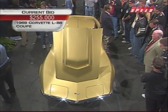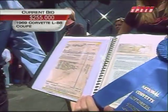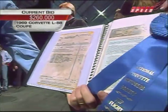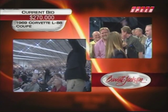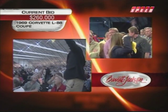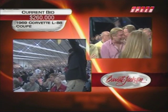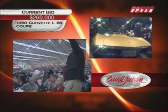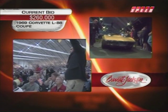Can I borrow this book for a second, please? Thank you. Here's the original window sticker and the protector plate. NCRS Top Flight, Bloomington Gold Hall of Fame. Add that all up. Big money. And he could have bought it for $67.48. $270. Here it is. We're asking $270. Fully documented. You're buying the best. Factory documents.